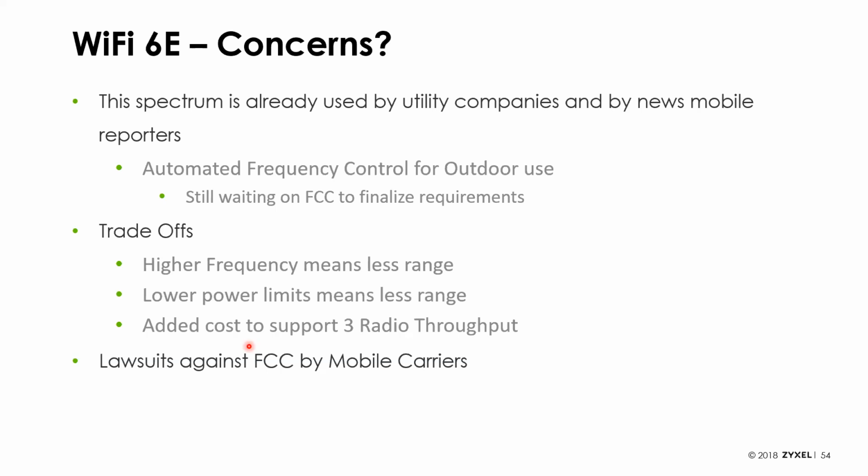The other challenge we run into here is cost. You've now got, in theory, up to 3 radios operating simultaneously in your access point. So you need a more expensive, more powerful CPU to be able to process all of that data. You probably need a faster Ethernet connection so it doesn't bottleneck that data. So generally, Wi-Fi 6E devices are going to be a little bit more expensive.